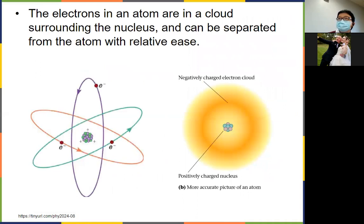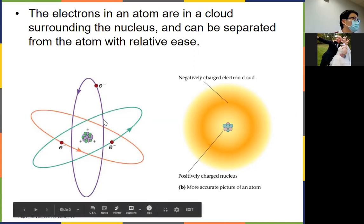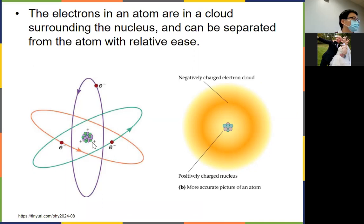Fundamentally, it's because materials are made of atoms, and in an atom there are positive charges at the nucleus and negative charges for the electrons orbiting around it. This is a simple model of an atom, but in reality, you don't see individual electrons. Actually, you will see an electron cloud distribution, with a probability of finding electrons at any given moment at any given location.